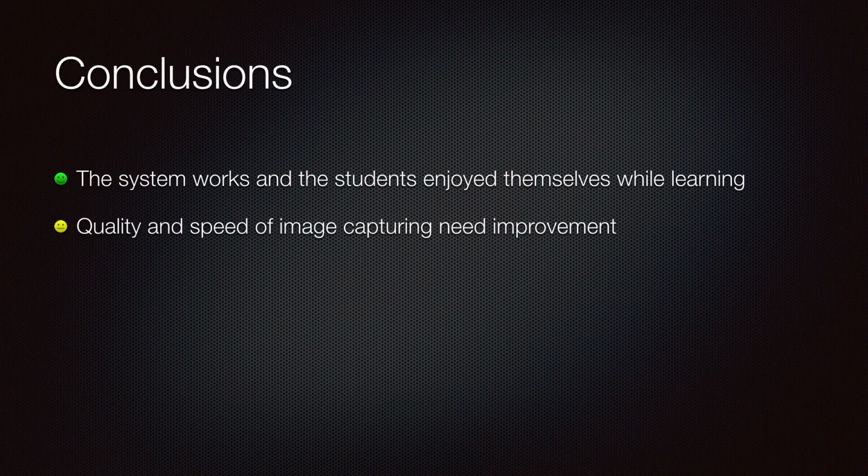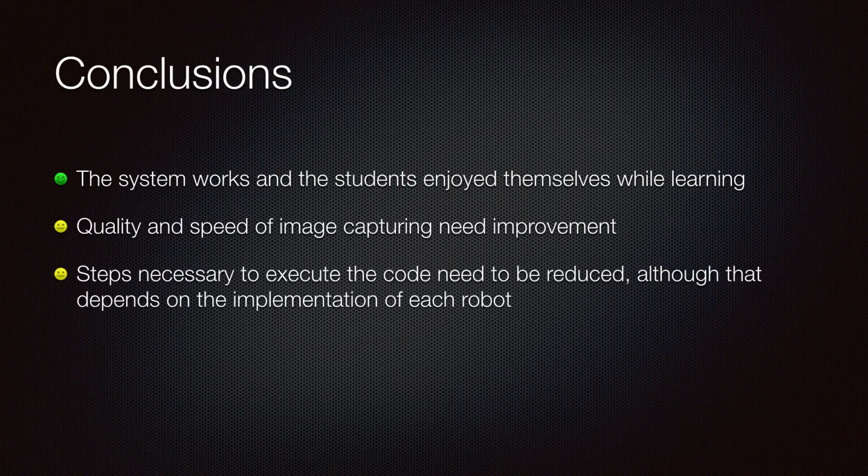Future developments should focus on improving the quality and speed of capturing the code through photograph, and also on reducing the steps needed to execute the code. But this depends on the implementation of each robot. For example, with Cosmo, we can send the code directly from our application to Cosmo's application.